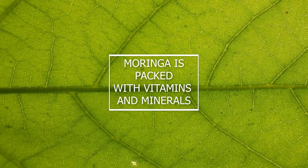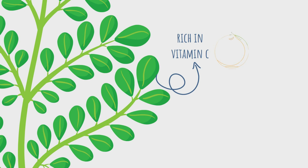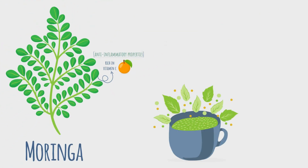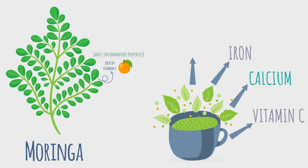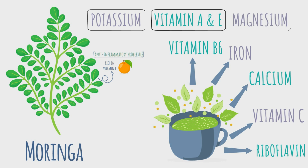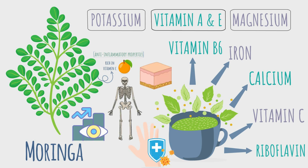Number 1. Moringa is packed with vitamins and minerals. The leaves of Moringa plant contain more vitamin C than the same amount of oranges. This gives Moringa its antioxidant and anti-inflammatory properties. 1 cup of chopped leaves is considered a good source of iron, calcium, vitamin C, vitamin B6 and riboflavin, and has notable amounts of potassium, vitamin A, vitamin E and magnesium. That means Moringa can contribute to everything from better vision and immunity to bone health and skin radiance.